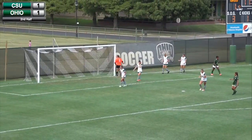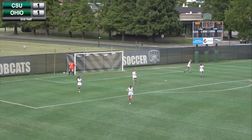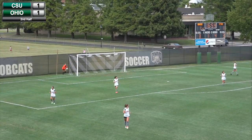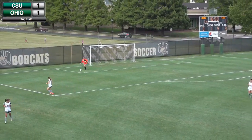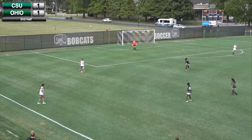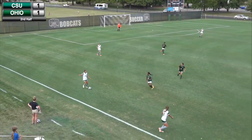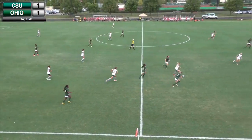Cleveland State now in the box as Jemiah Ward takes a rip at it, but it goes far right. Good defense by the Bobcats. Goal kick coming up for Ohio. Ward was working not only against two Ohio defenders, but also against a very tough angle, one that she wasn't fazed by. She thought she had the right look at it, but she puts it past the post.